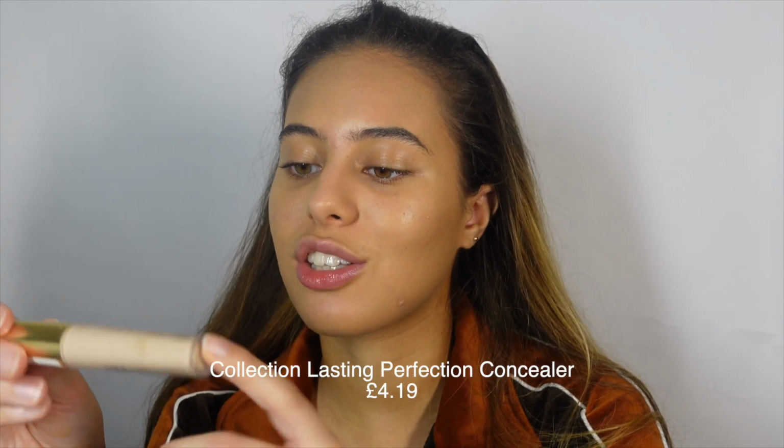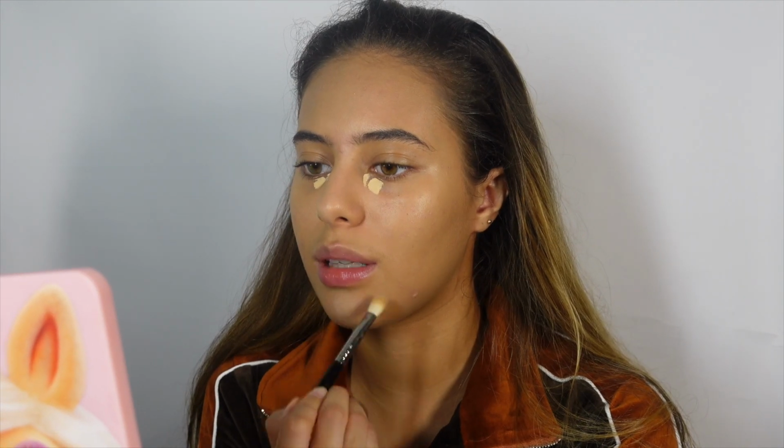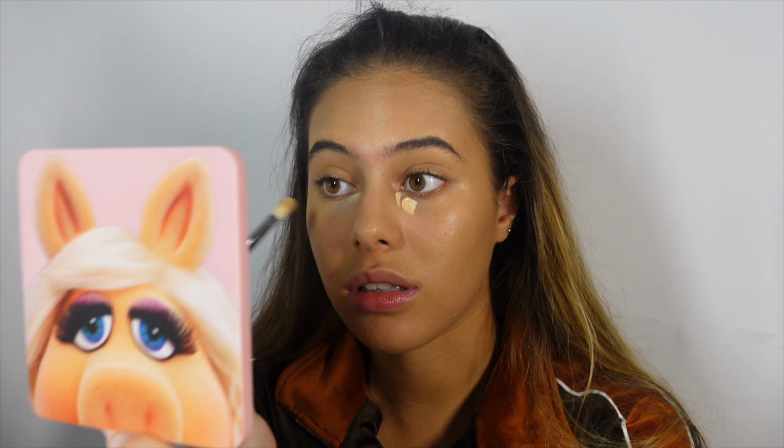Okay, so concealer, I picked up the Collection Lasting Perfection Concealer in the shade Cashew. I don't know if this is my shade as well. Ooh, it's actually lighter than I expected. I think I have used this concealer before, I just don't remember what I thought about it. Yeah, maybe I should have gone a shade up because this is really pale.